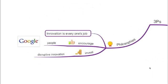The third P is about philosophies. The key philosophy of those innovative companies is that innovation is everyone's job. It's about encouraging people, like what Google does, where they ask their people to spend 20% of their time on their own projects. And it's about investing in what we call disruptive innovation, which is the breakthrough innovation.